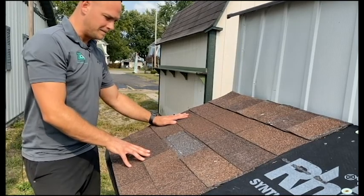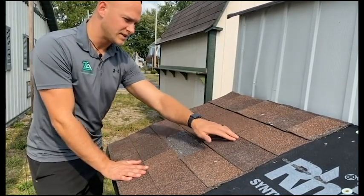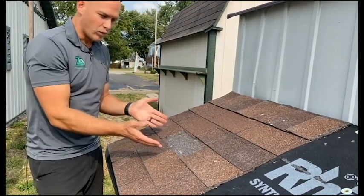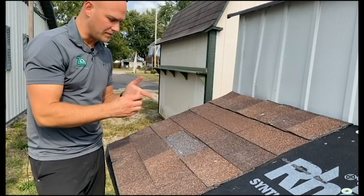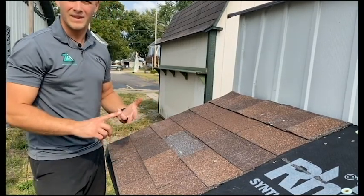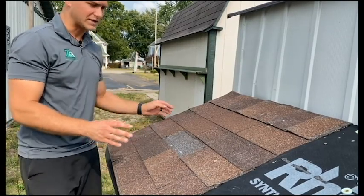Again, the first step, it's going to break the seal, it's going to crease it. We see those creases right there. It's going to blow the shingle off. Maybe you don't have water coming in yet, but the damage has been done. You don't want to wait until there's mold in your attic and rotten drywall and all that, because then that becomes a much bigger project.